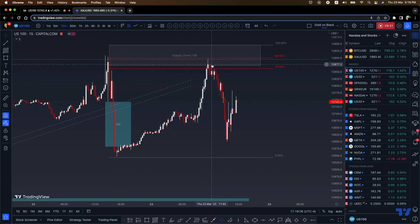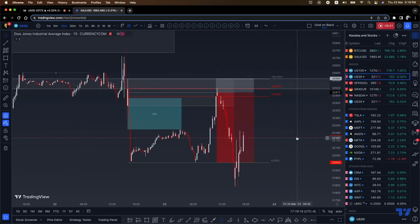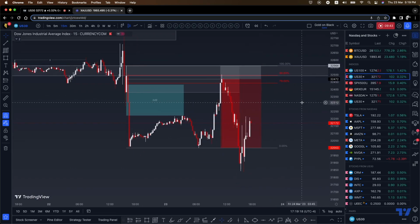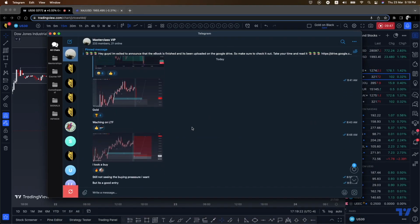The market went all the way to the top. It did have all this gap from the news from the day before. So that's what happened. US 30, basically this. I did not take the trade, but I did send the setups to the VIP, as you can see here. Let me show you.